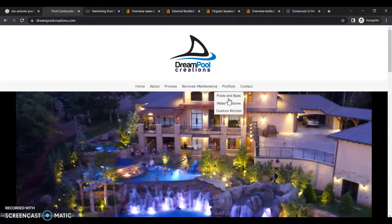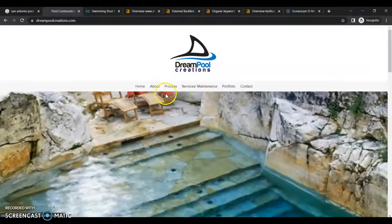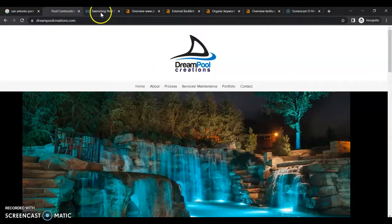And then if you service multiple different areas outside of San Antonio, you really should have separate pages for each of those service areas that have any search volume for your services. That way you can be sure to be found in each of the service areas you service.